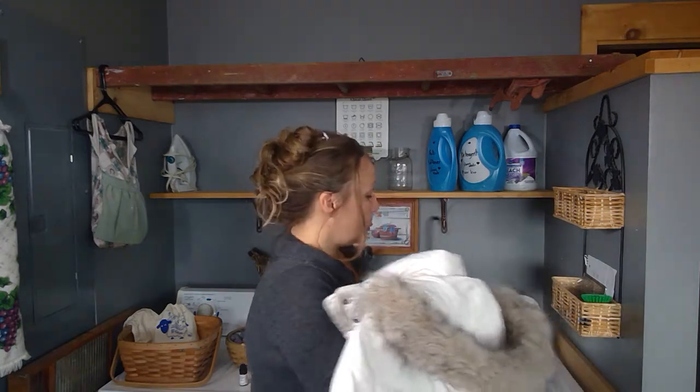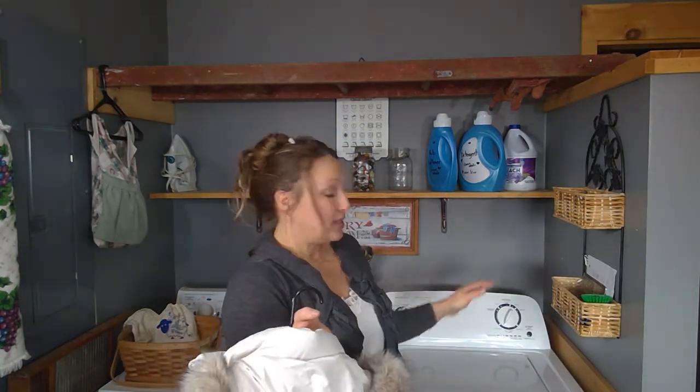We live on a hill, so I could see this blowing off, and we'd have to start all over on our washing process. And birds like to perch on my clothesline outside, so we just decided to wash it indoors and then dry it indoors. So this is a great feature too.